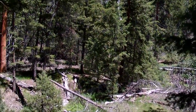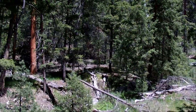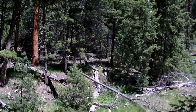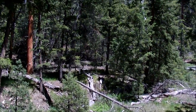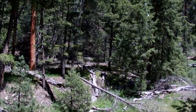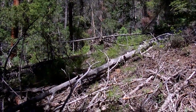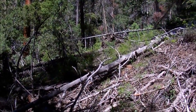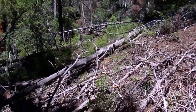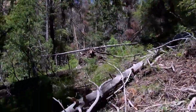I'm going to take him back in there after I take him to the Bigfoot highway and show him where the structure is back there. I'm taking Mark back to show him a structure we found in a place we call Land of Giants.